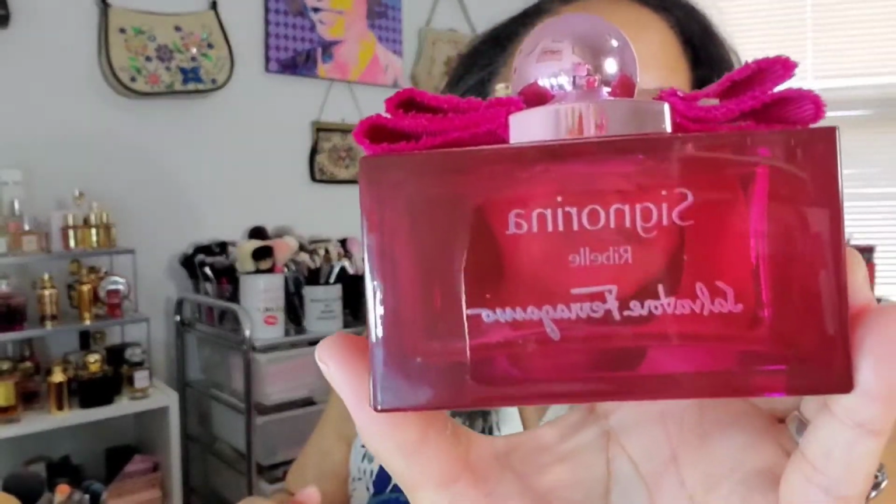All right, next up is this. This is Signorina Rebelle, one of the Salvatore Ferragamo Signorinas. This is slept on, people be sleeping on it. I just heard Tara from Opinionated Scents talking about it, but this is really slept on. This is their version of tropical. It's got this ice cream accord in it, and this frangipani. You definitely get the frangipani. You get the florals in it. It's got this sweetness to it. It smells like a tropical dessert.